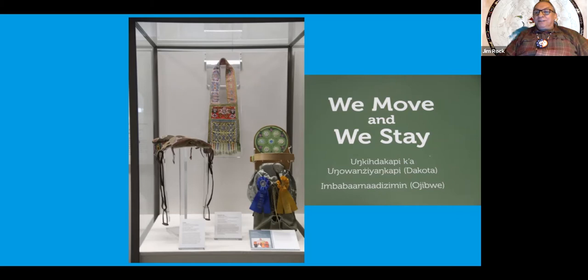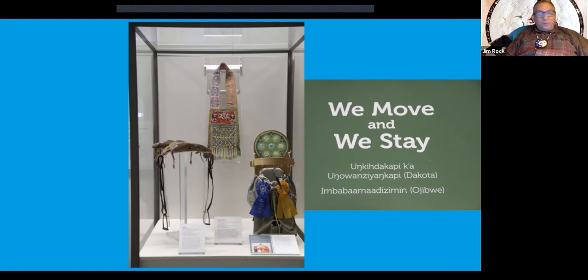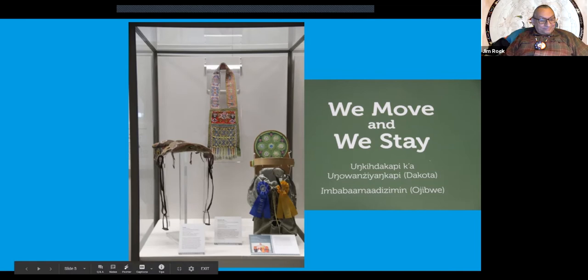And so as we work together to choose these beautiful living beings, we hardly think of them as objects. They're our relatives. They are imbued with living spirit. So we have, for example, a saddle and a cradle board and this beautiful bag here. So I'd like you to think about, how do these three objects say we move and we stay? What connections might come to your mind, heart, eyes? Aaliyah, flip to the next slide.